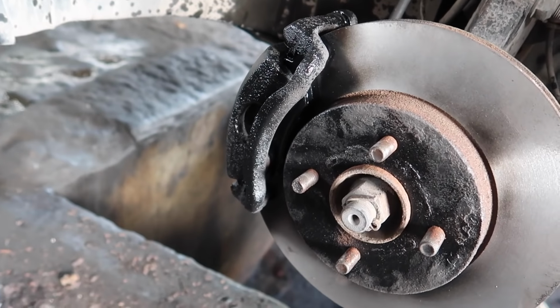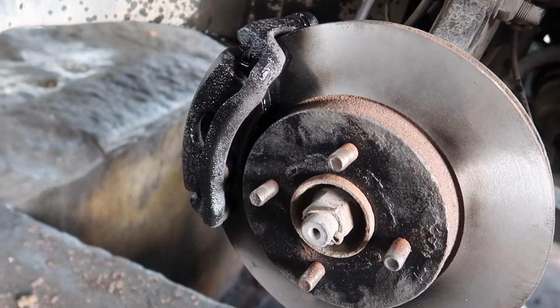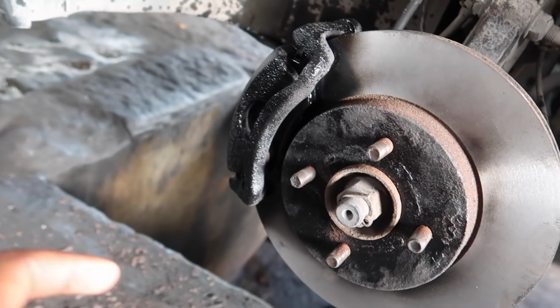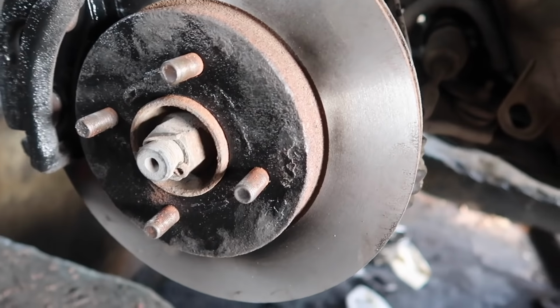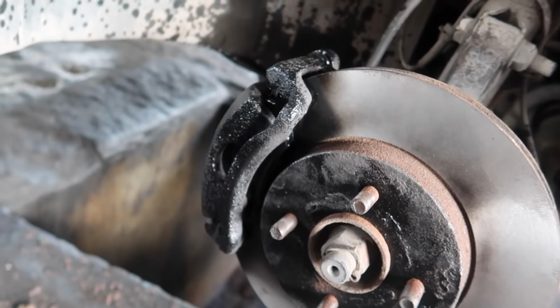Alright, so everything is on, looking pretty decent. I got a little bit of spray onto it because of the rust situation, so that should help it a little bit.